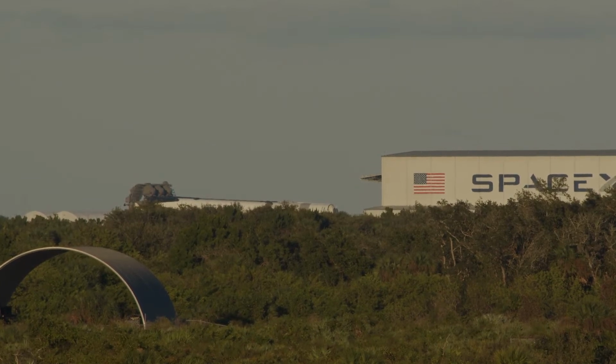That launch next week is scheduled for Monday, October 31st. The launch window opens at 9:44 a.m. Eastern Time. That is 13:44 UTC. And the mission will be carrying multiple satellites into a near geosynchronous orbit more than 20,000 miles over the equator for the United States Space Force.